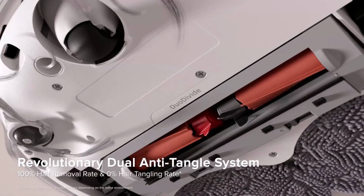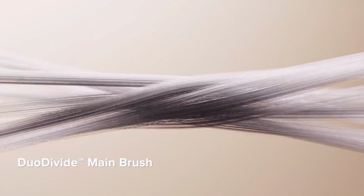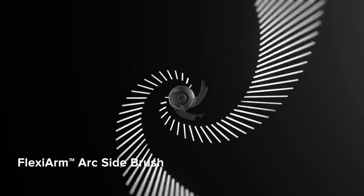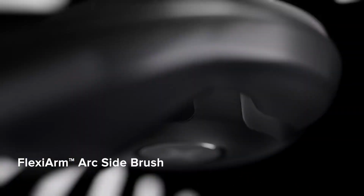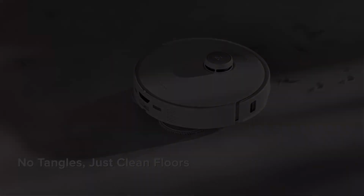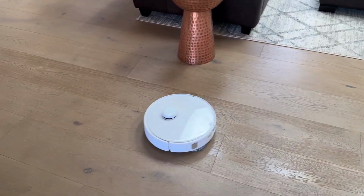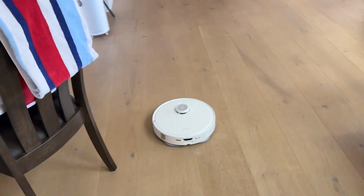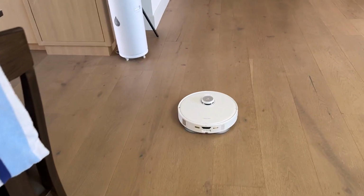LiDAR navigation maps your home with advanced precision, ensuring full coverage. Control everything from the Roborock app, schedule cleanings, set no-go zones, and customize cleaning modes. It even works with Alexa and Google Home, so you can just say, "Hey, start cleaning." If you want a powerful, fully automated, and smart robot vacuum, the Roborock Qrevo Edge is a game-changer.